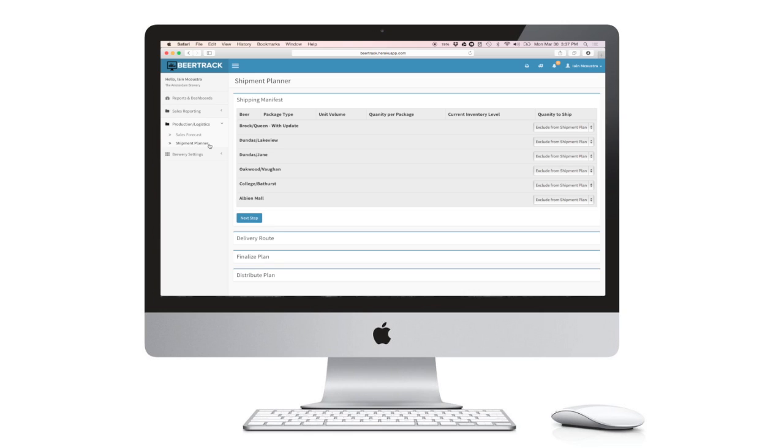For many microbreweries, just the task of making deliveries to retail locations is incredibly daunting, as it can require a significant amount of time and work to accurately predict the sales for each store. When we combine BeerTrack's ability to forecast sales with its built-in shipment planner, we're not only able to help brewers ship the most accurate volumes of beer, but we empower their team to complete the deliveries in the most efficient way possible.